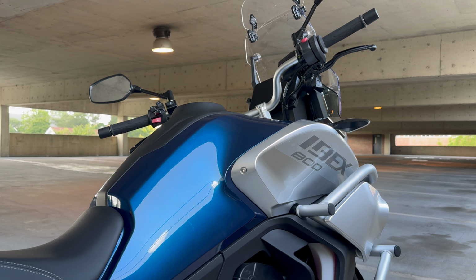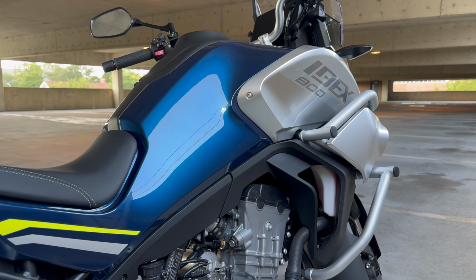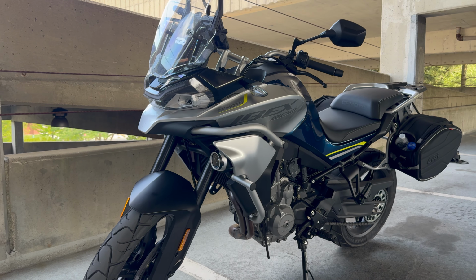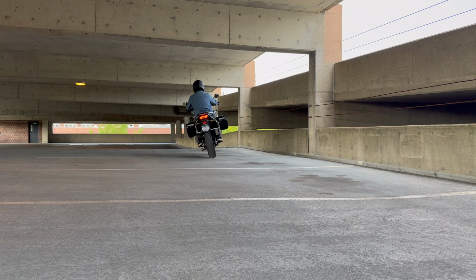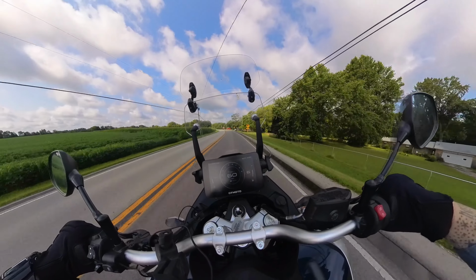And here are my final thoughts. I am very surprised by how much I love this bike. The cons are more inconvenient things that I forget about rather than an actual hindrance to riding this motorcycle. CFMoto did a fantastic job with the Ibex 800S series. They're large, they're very quick, they look great, it's extremely comfortable, and with a few minor modifications, this could be a perfect everyday all-weather motorcycle or long-distance motorcycle.